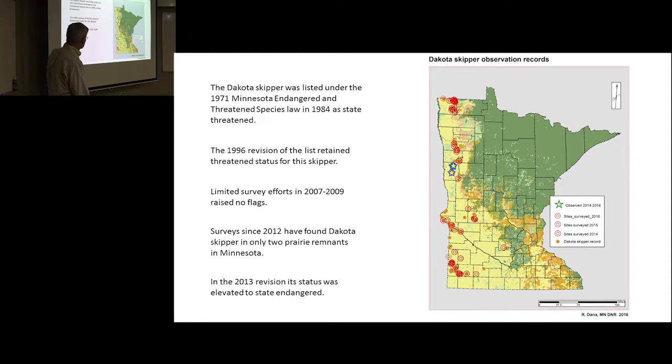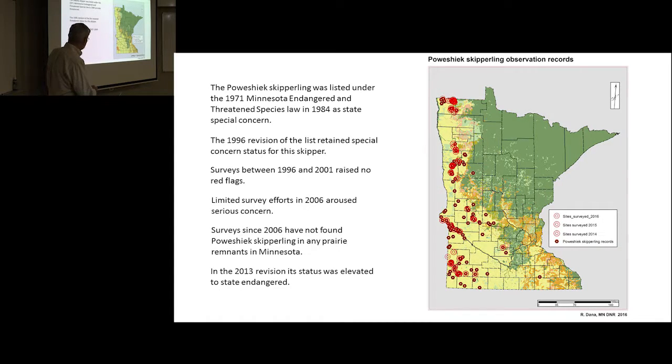Then in 2007 to 2009, some limited surveys turned it up in a few places, and the numbers were still strong. But by 2012 and on, we have been unable to find the skipper except in two spots. Phil showed you Felton Prairie, and the second spot is one female observed in 2015, and we've not been able to find it again.